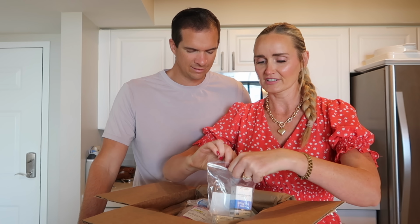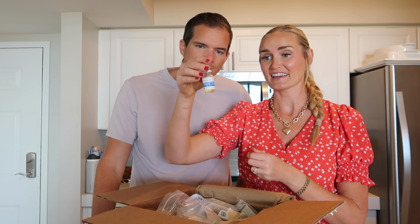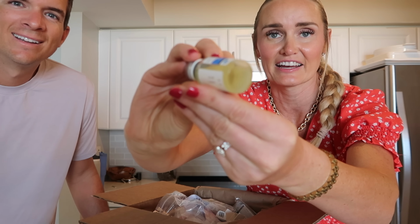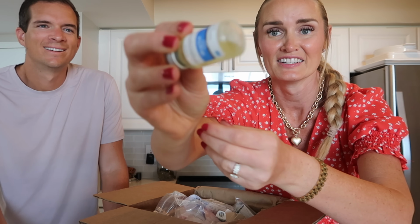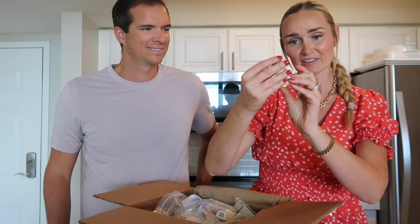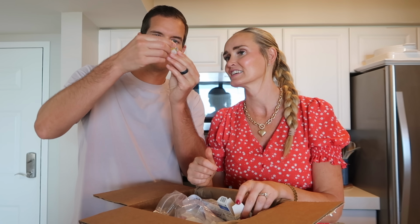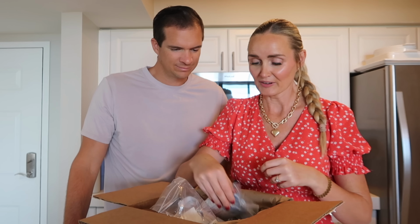Okay. Oh man, yeah. Oil. It looks honestly just like olive oil almost. Can you tell? It just looks like olive oil or like vegetable oil. It's thicker, definitely an oil. Wow. So there's the progesterone. That is crazy.